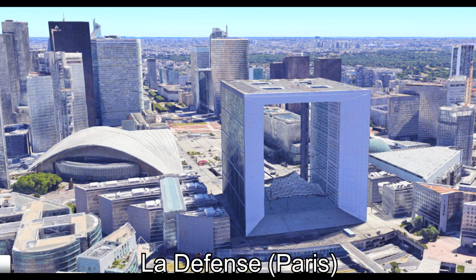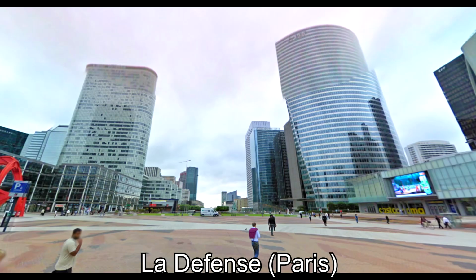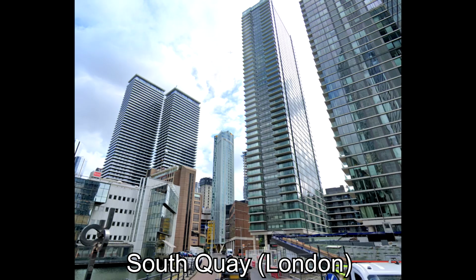While this has a lot more planning put into it compared to somewhere like South Quay, which is more spontaneous, to me it feels a bit less characterful than somewhere like South Quay, because everything's so sort of rigidly defined and planned out. It doesn't have that free-forming feel of skyscrapers like South Quay does.